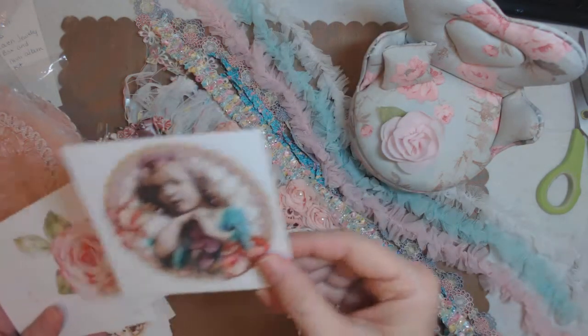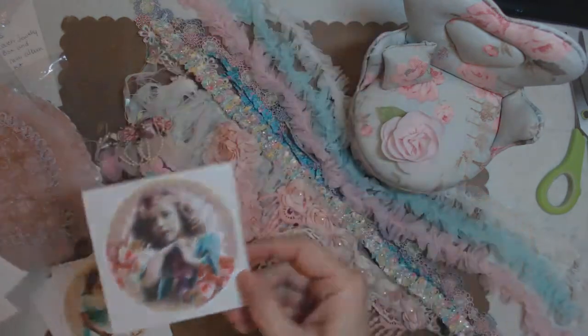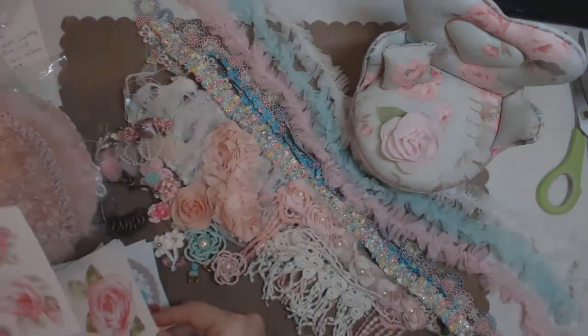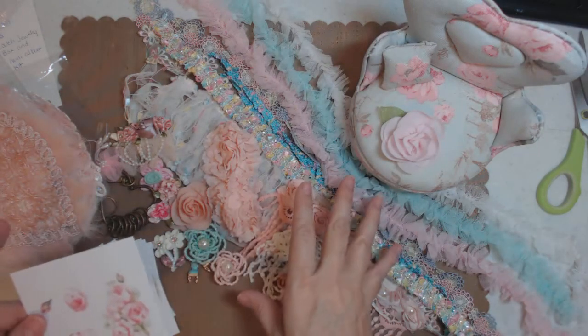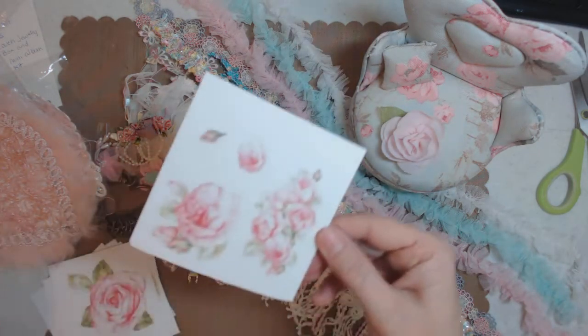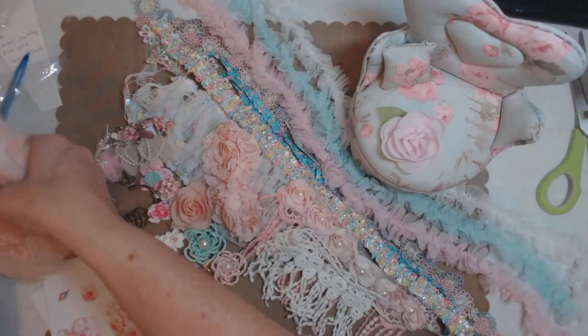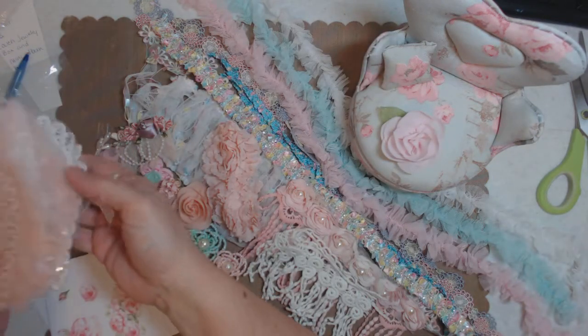I take the whole kit, it's in the bag, and it heads straight to the lake. And I'm crafting and don't have to have anything but a glue gun or a pair of scissors, and I'm good to go out there. So I don't have to bring my whole room with me.